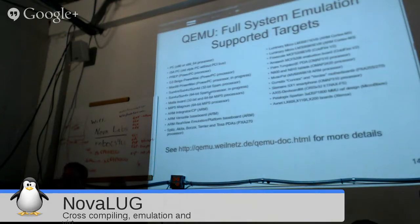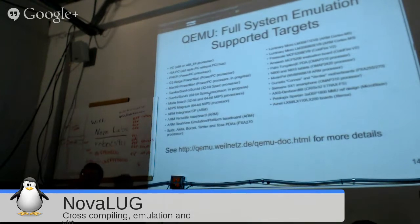So what are some of the targets that are supported for full system emulation? You've got your basic PC, the ISA PC, you've got the G3 Power Mac, ARM Versatile Baseboard, Spitz, Akita, Borzoi, Terrier, Tosa, PDAs. I mean, a lot of these devices I've never even heard of, seen, or played with. But these are actually just a very small set. I found out more recently that groups such as Xilinx and Linaro have their own forked repositories of QEMU. And some of them try and push back upstream to the main development, but they have their own flavors that you can go play with that are newer and support other operations or newer machines.